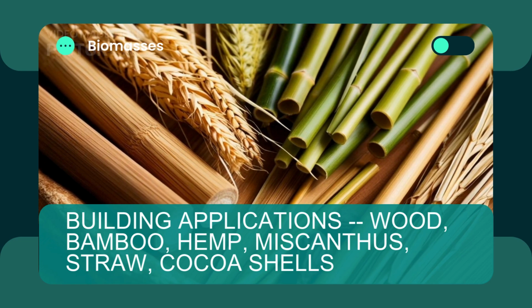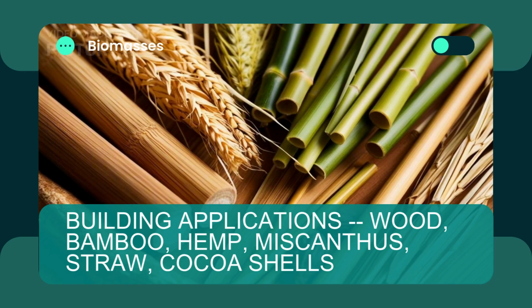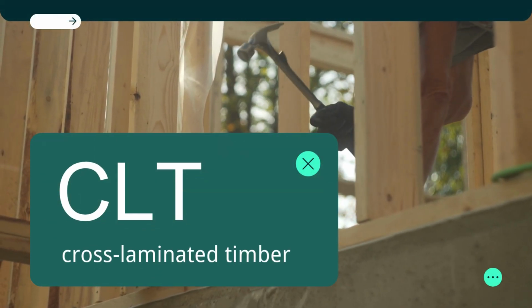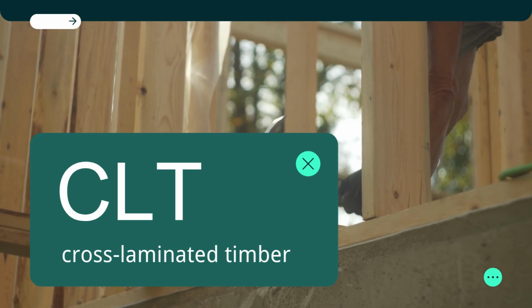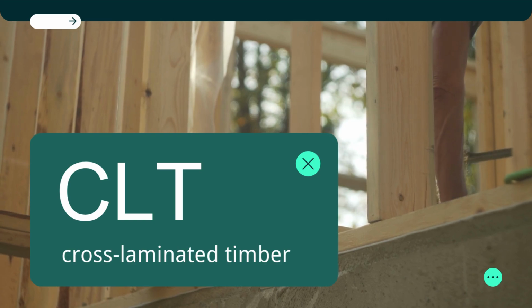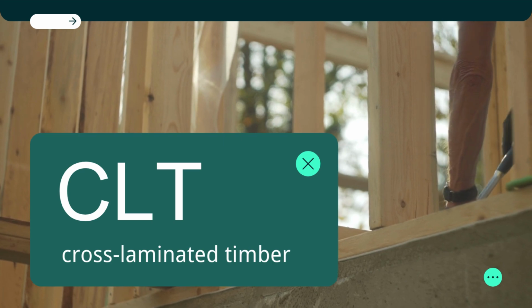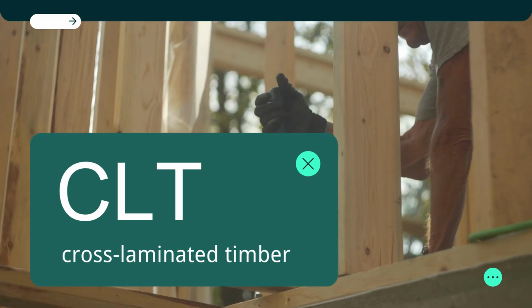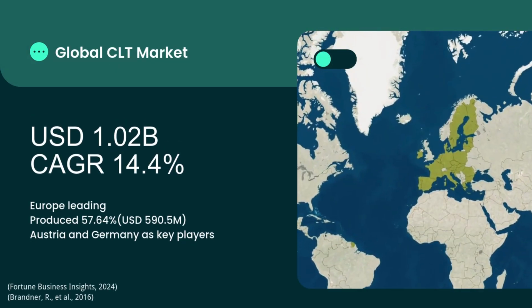I will now focus on two leading bio-based materials, cross-laminated timber and hempcrete, that have been commercially introduced. CLT is a prime example of how timber has been revolutionized for structural applications. Made from timber laminations glued together, CLT is used in walls, floors, and other load-bearing structures. With its low carbon footprint, high strength-to-weight ratio, and ease of installation, CLT offers a high-value alternative to mineral-based construction materials. CLT can theoretically be made from any type of wood.